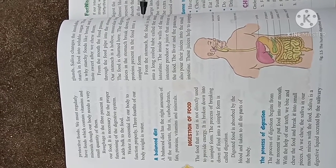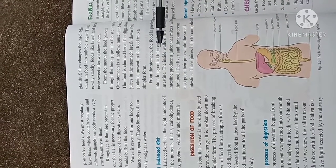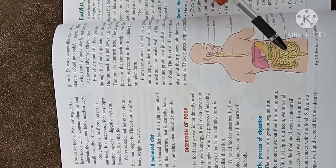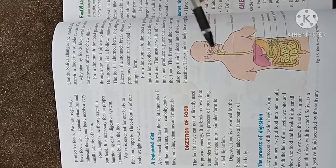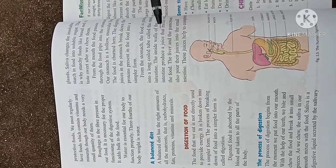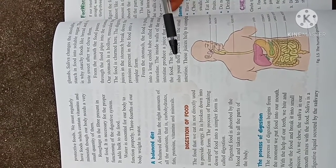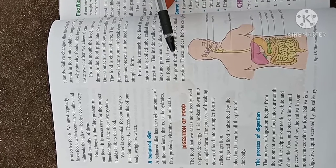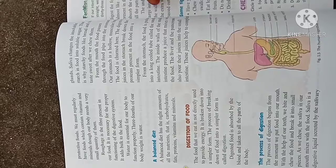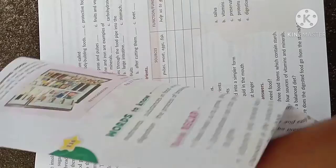From the stomach, the food is pushed into a long coiled tube called the small intestine. We can see this in the diagram. The inside walls of the small intestine produce a juice that mixes with the food. The liver and the pancreas also pour their juices into the small intestine. These juices help to digest the food completely. The digested food is almost like a liquid.